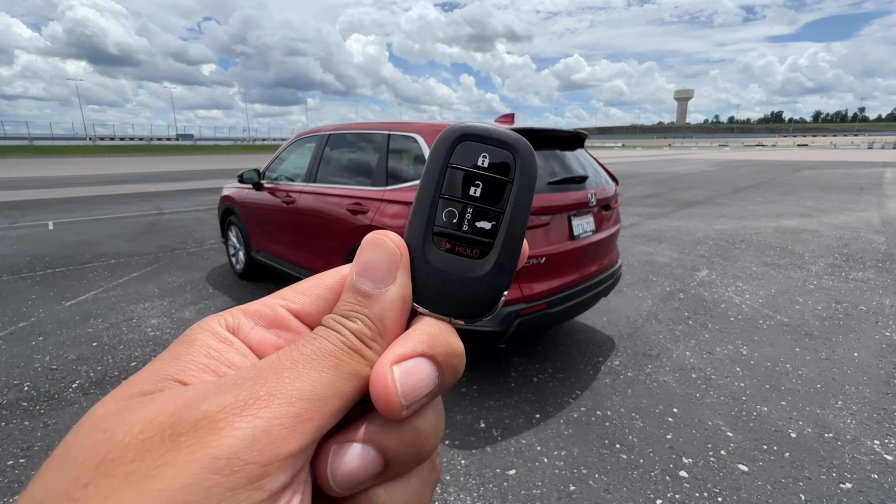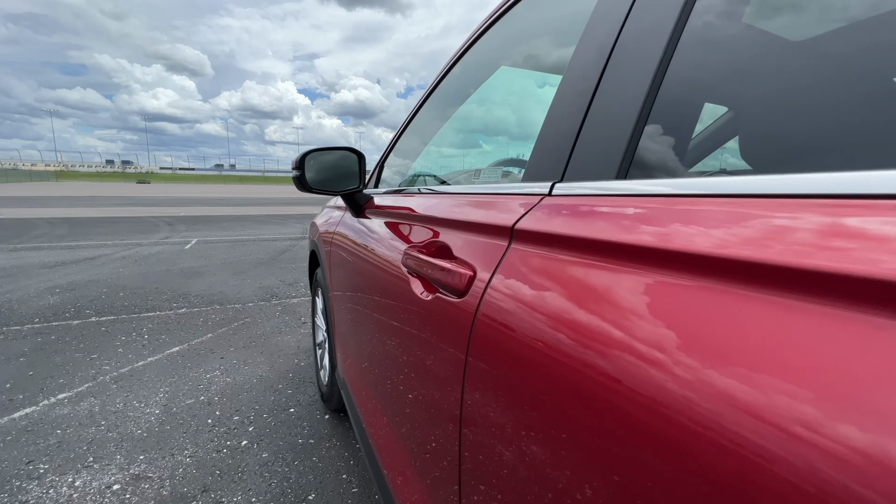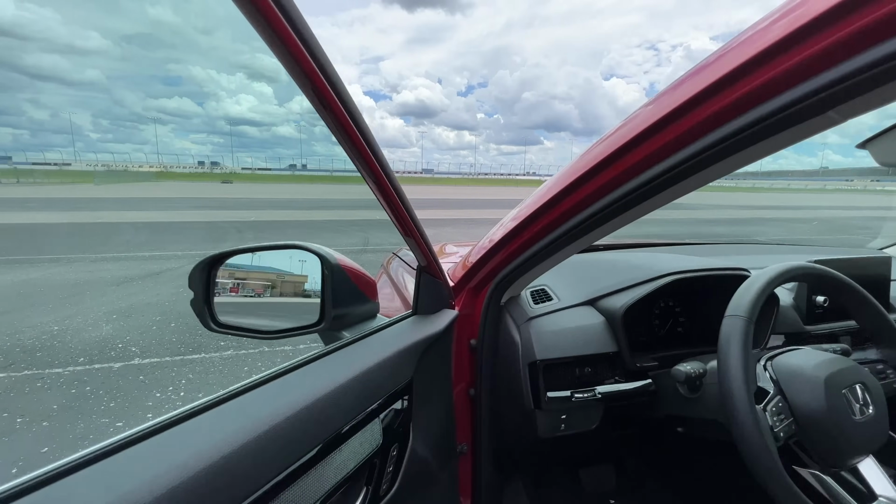Here are what the keys look like to the CRV. Same old Honda key, nice and compact. Door open and close sound from the outside and from the inside.